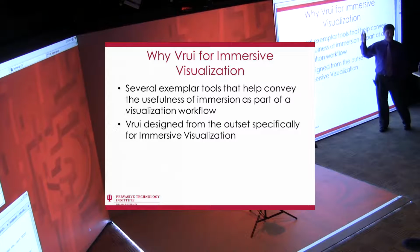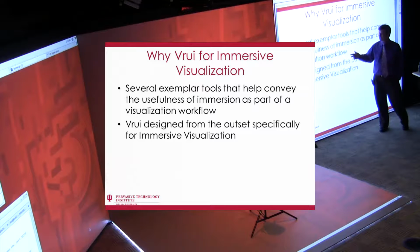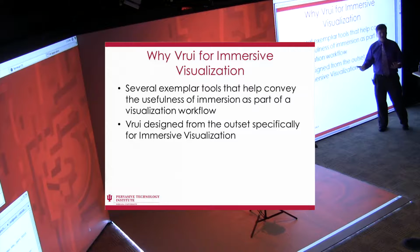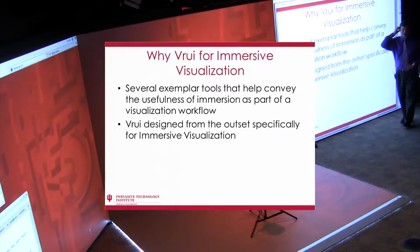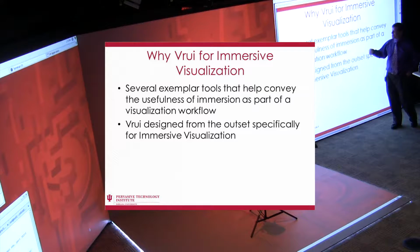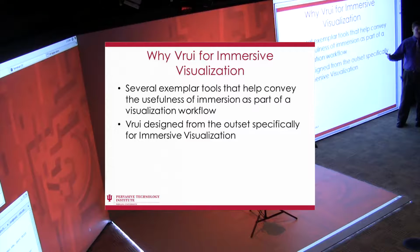One of the things that attracts people to Vrui, ourselves included, is that it has some really good tools that already exist. It does some really nice things. Now, I don't always like the user interface. I don't always like configuring it, so I'm not 100% enamored of it, but it has some really nice tools to use, and so you can bring it up.